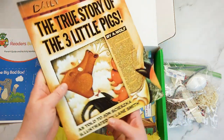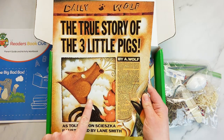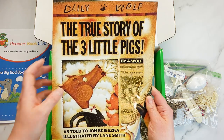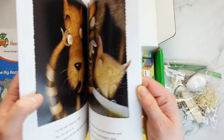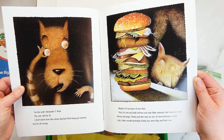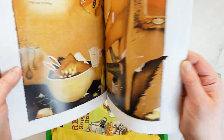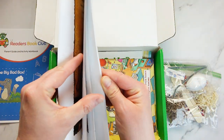We have the true story of the three little pigs. Now, we do not have this book, but I remember this book from when I was little. I remember reading this in the library, and I remember it being so funny. And here are a few pages of this book inside.